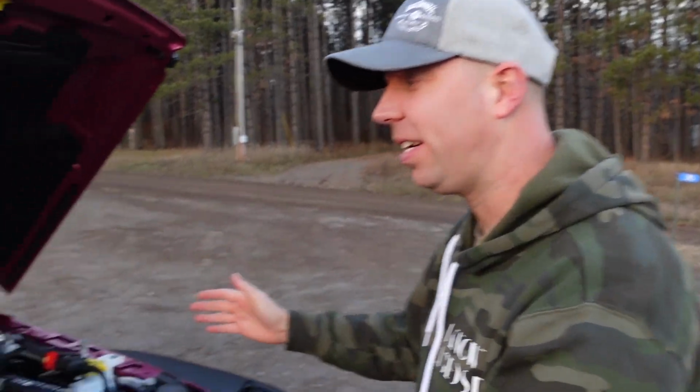Voila! Just like that. This is a fun way to get into an engine bay. You got the two clasps on the side. I mean, you are really living the Jeep lifestyle, which is something I did not understand until we got this. What are we looking at here, Tyler?